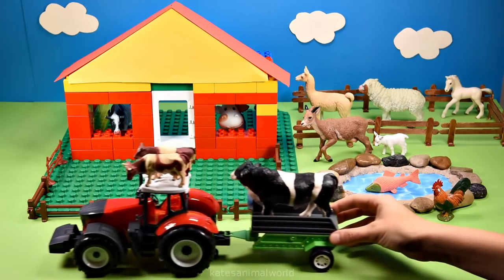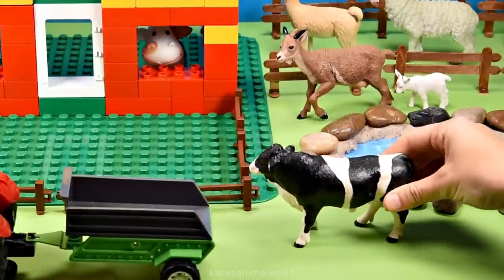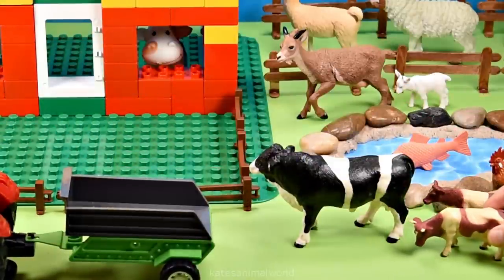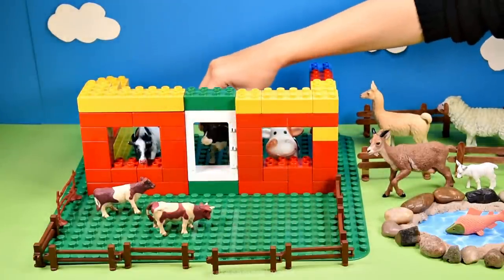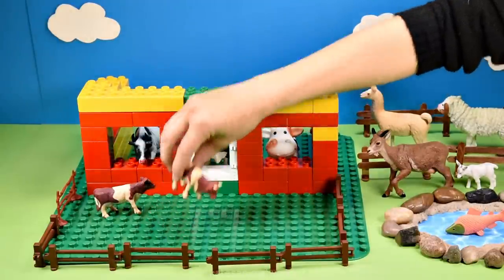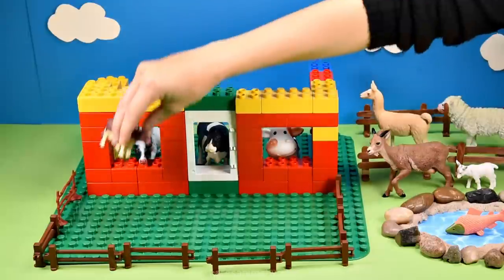It's more cows. Okay, let's get them off the tractor and pop them into the cow shed. Okay, let's take the roof off the cow shed and pop the cows inside. Cows love to eat hay. It is one of their favorite foods.